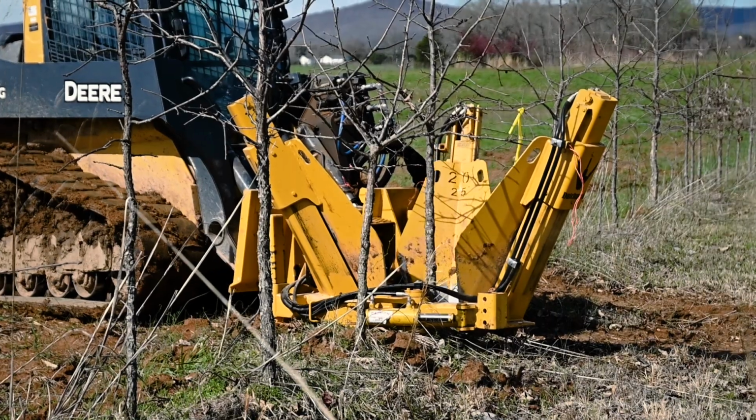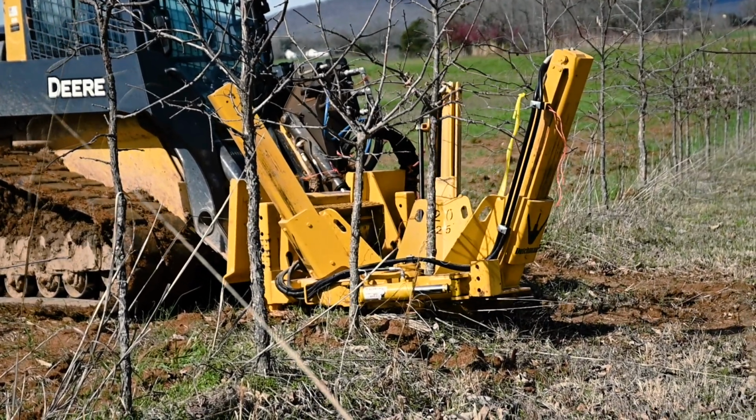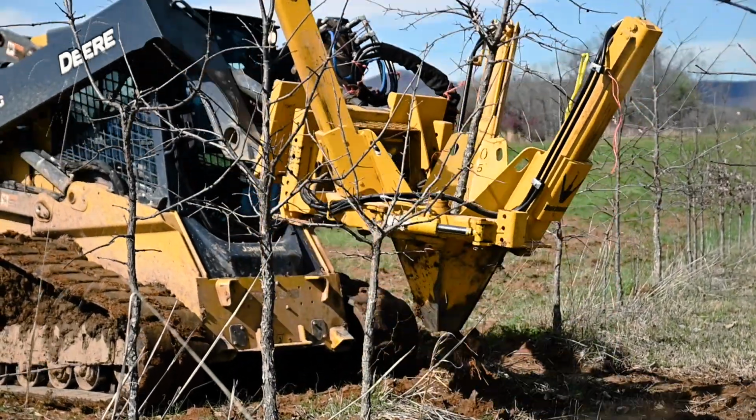Now on the digging and loading side of it is where we'll use all track loaders. We'll have tree spades on the front of it, digging them and getting them ready to put into ball and burlap and for shipping.